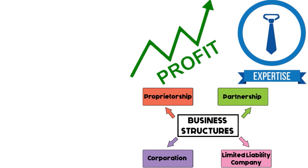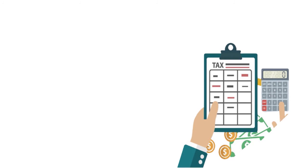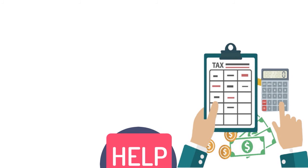Now, you can have a tax accountant in-house, if you have the resources, or you can even outsource the whole operation. In other words, instead of hiring someone just for tax preparation, you can have an agency or someone who does accounting for you every now and then. The whole thing is you want to evaluate whether or not you need professional help.